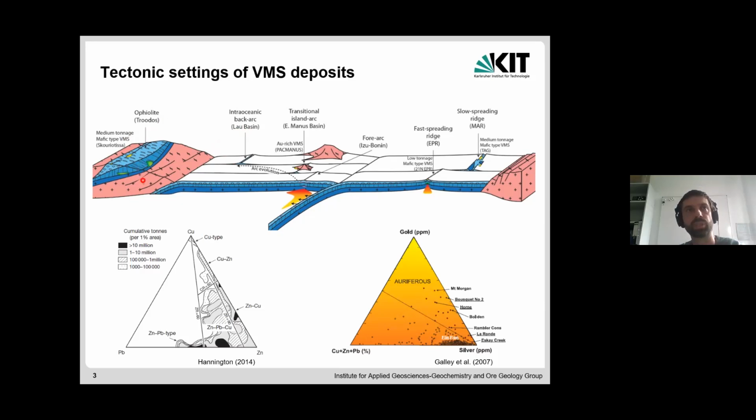They're generally mined for copper, zinc, and lead, as Joe previously talked briefly about. For the zinc-lead type, this is more the SEDEX ones, for example. But the VMS deposits per se are more copper-rich and zinc-copper in this range of these ternary diagrams. And interestingly, some of them are also enriched in precious metals such as gold and silver, as we can see on these ternary diagrams. This is for Canadian VMS deposits.